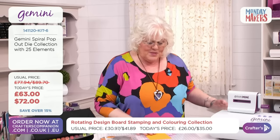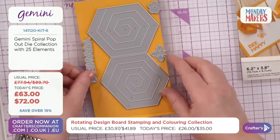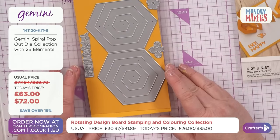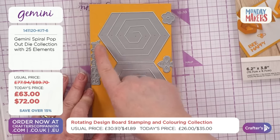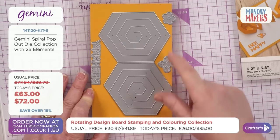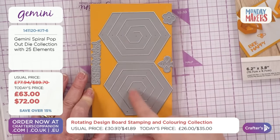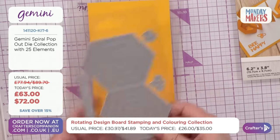So again, I'm sticking with my theme of bees, and I'm going to be using the spiral pop-out honeycomb. And you can see, if I pop that there, this is what you get in there. You get your bee, you get your little bee, which is just too cute, you get a little flower, and you get your two spirals, which you cut out in one and then join together.